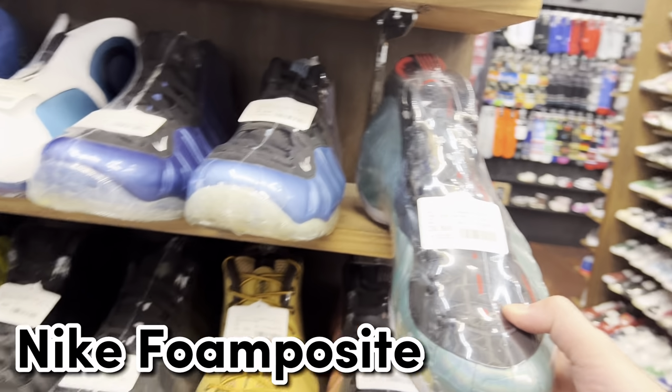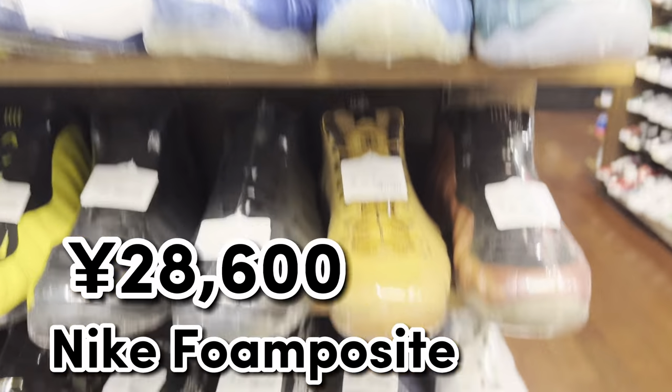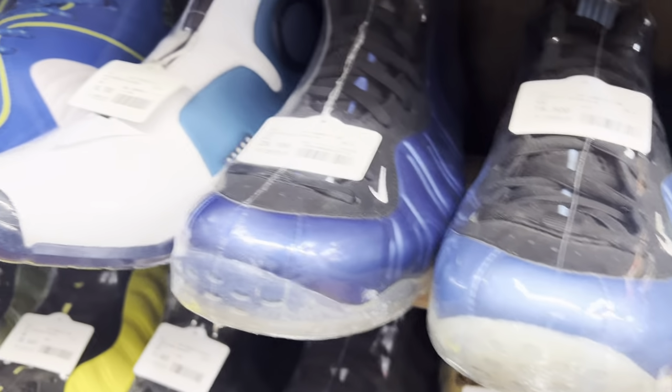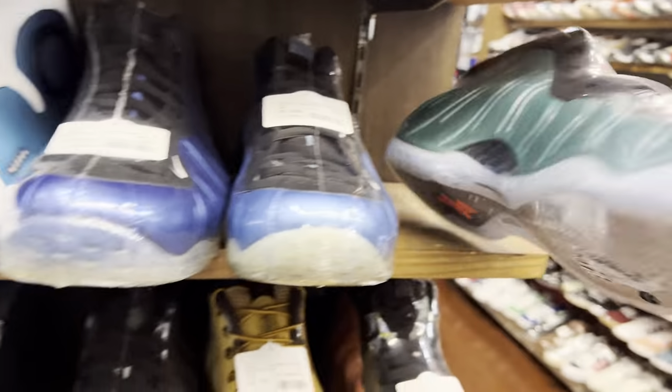They also got the Nike Air Composite here in different colors, and they're not selling for an expensive amount of money. They'll be selling it for like a secondhand price because they've all been used, I guess. No, some of them are brand new. You can see it's brand new.